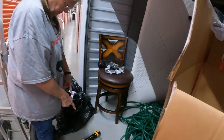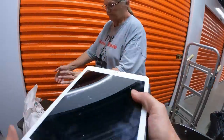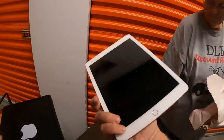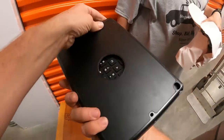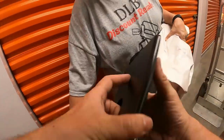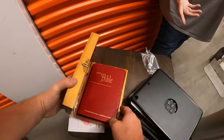Are these grills? No, those are sprinklers. Like for the yard. All right, what is this? Oh wow, okay, here we go. Is this an iPad? Yep, we got an iPad. And then another iPad with the keyboard, whatever you call this. All right, okay, this is a Bible box.